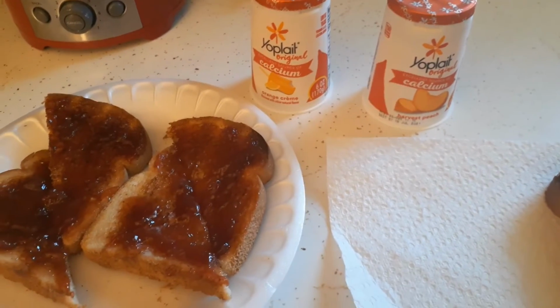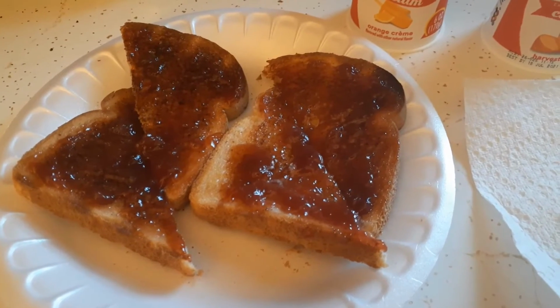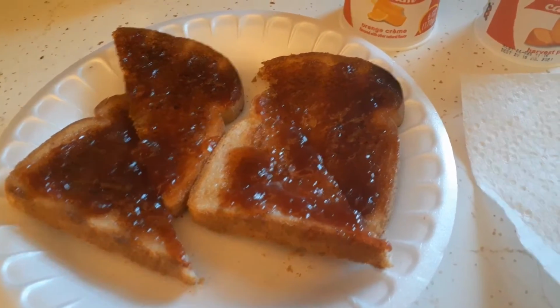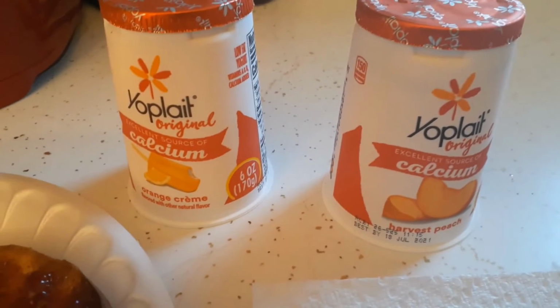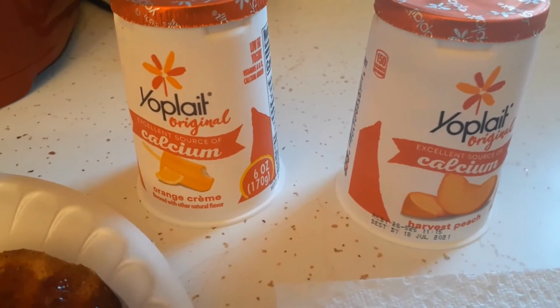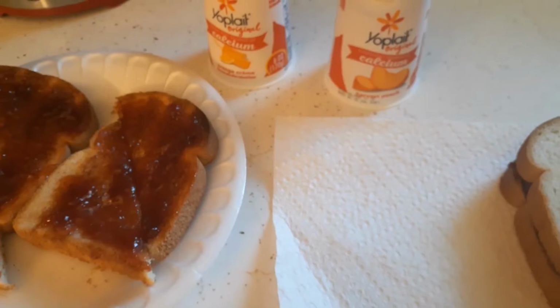All right, everyone. So here's our breakfast for this Friday morning. Glenn is just having some toast with butter and strawberry jam. And I'm actually just having a peanut butter and jelly sandwich. And we're each going to have a Yoplait. He likes the orange cream, and I like the harvest peach. And that's our breakfast for this Friday morning.